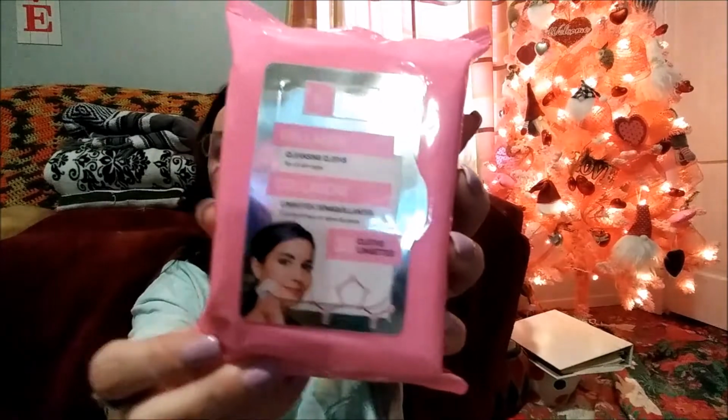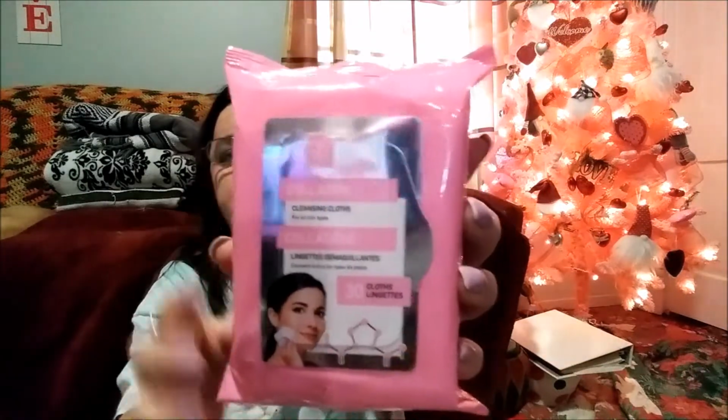Okay, next I have this, it's from Global Beauty Care, and it's cleansing cloths, and you get 30 of them in here, and they work. I buy these there all the time. And there's not much left, y'all.